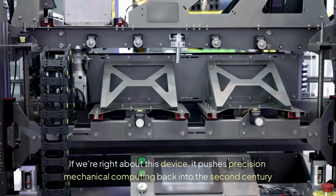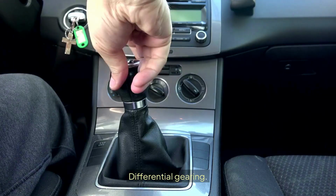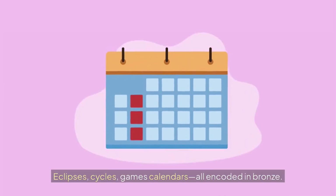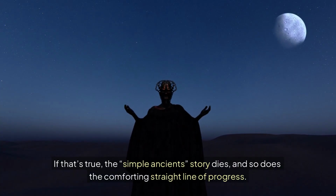Stakes first. If we're right about this device, it pushes precision mechanical computing back into the 2nd century BCE, maybe earlier. Not water wheels, not mill cogs: differential gearing, predictive astronomy, eclipses, cycles, games, calendars, all encoded in bronze. If that's true, the simple ancient story dies, and so does the comforting straight line of progress.